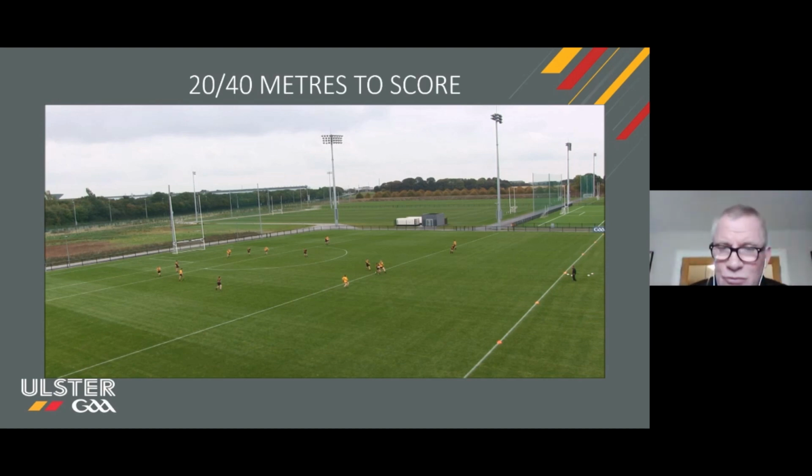And remember, the only way you can score is by getting the ball as long as you call it. It's up to you to make the call. Do you say 20 metres plus, 30 metres plus, 40 metres plus, or 50 metres plus? You decide how long you want the ball to be kicked, a successful kick, before you offer a score.